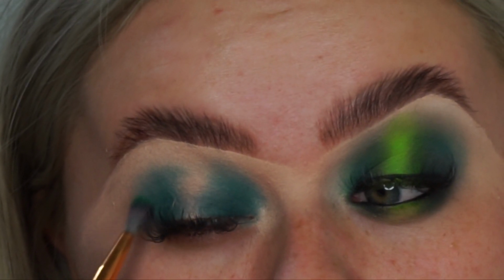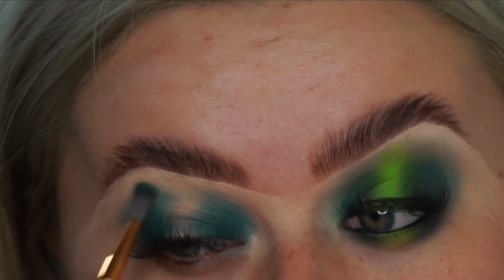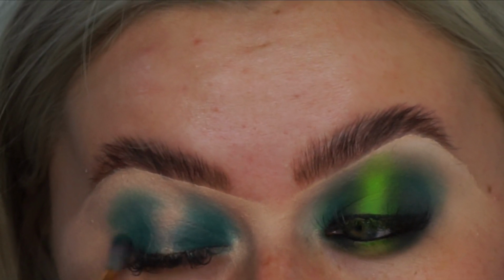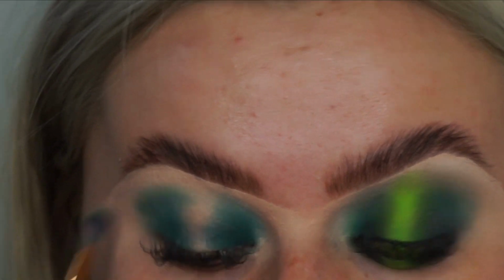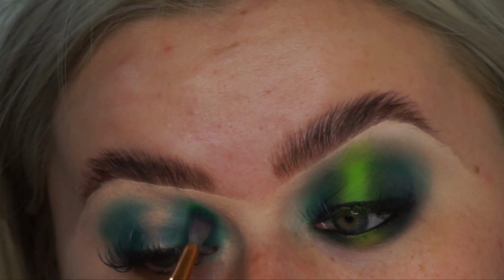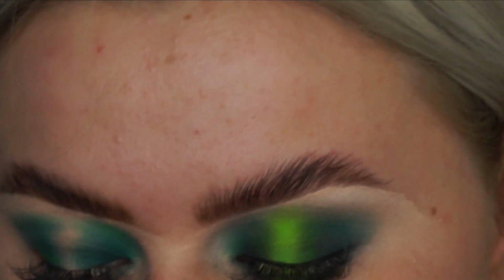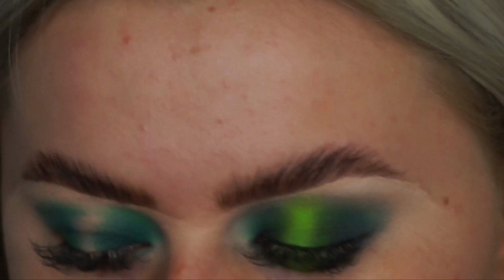So again, I'm just using really light strokes, very light feathers of this colour, just going around, just to kind of add a little bit more green back into it. So that green shade, Ecstasy, that's what we're going in with now. It's the one that was below the Hype, as you can see, very neon.